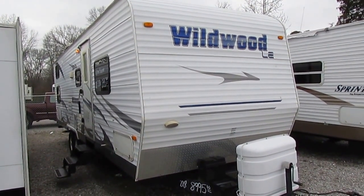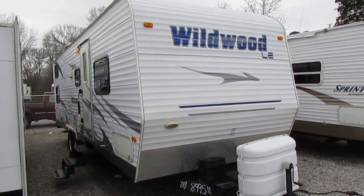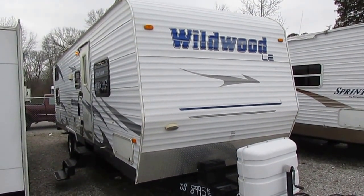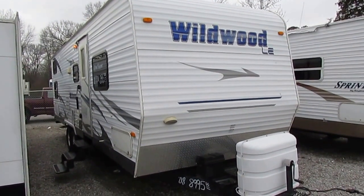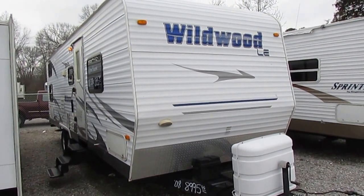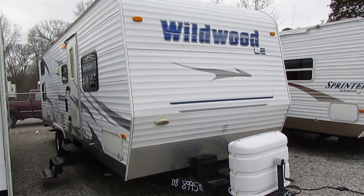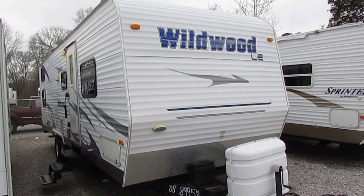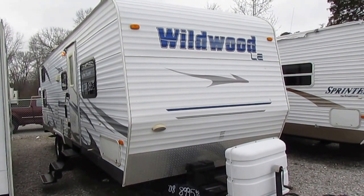Folks, this is another trade-in we took in this week. This is a 2008 Forest River Wildwood LE. It's a model number 28 DDEC. It is a 31-foot overall length travel trailer. It has one power slide out. Actually, for a 9-year-old camper, it's really in good shape. This is a nice camper.